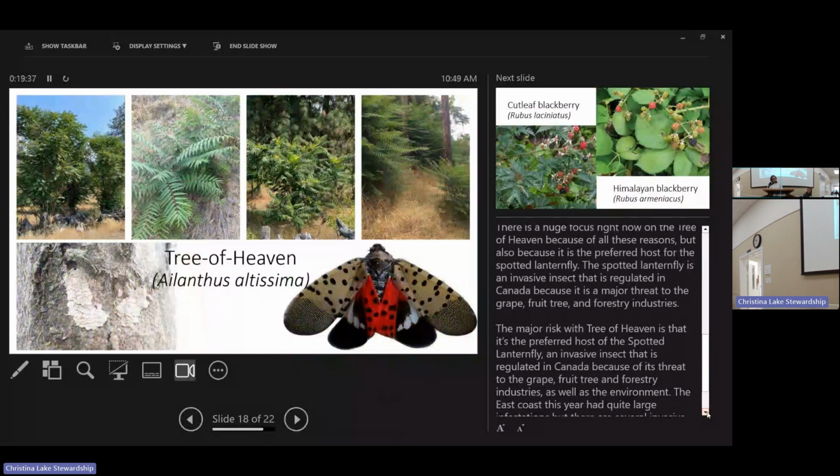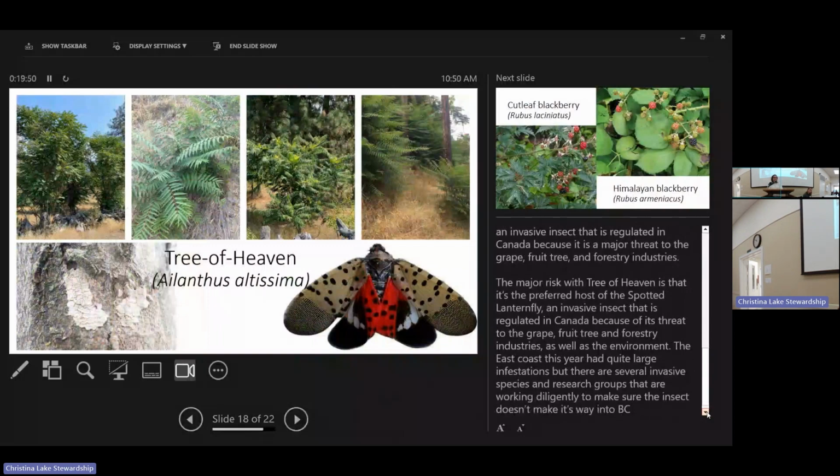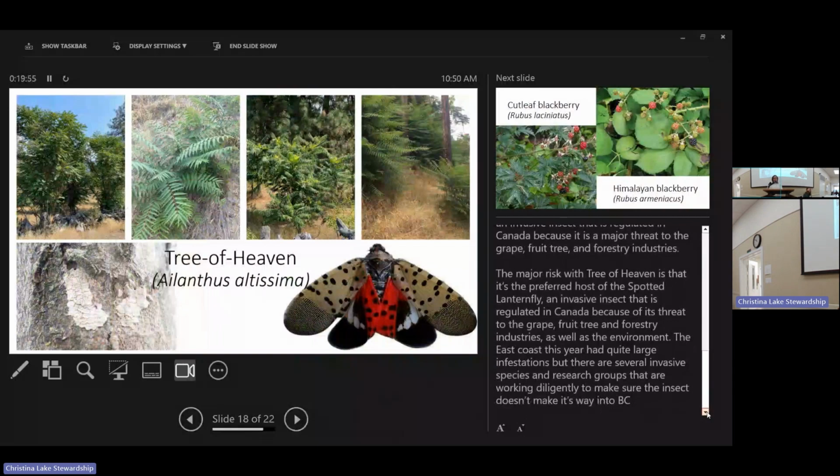The reason that there's such a huge focus on the tree of heaven in particular is because of all of those reasons, but also because it is the preferred host for the spotted lanternfly, which is an invasive insect that is regulated in Canada because it poses a major threat to our grape, fruit tree, and forestry industries. And so a couple different research groups and several invasive species organizations are working very diligently to try and make sure that that insect doesn't make its way into BC.